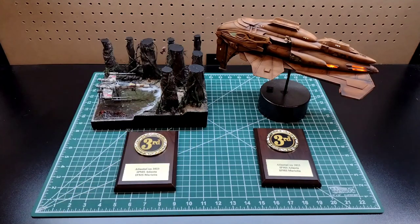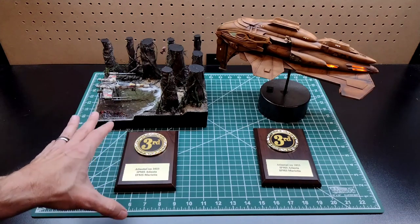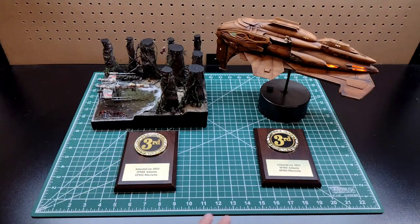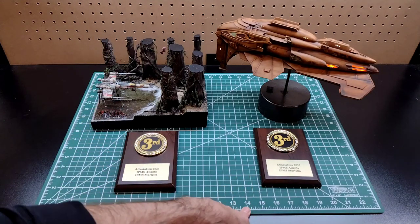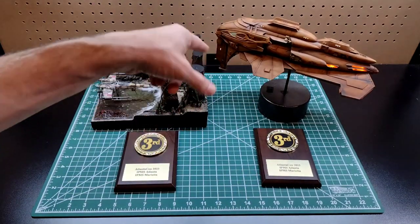Two here that I'm showing placed third. I got third in dioramas, I think it was miscellaneous dioramas, for my Dagobah X-Wing diorama. I got third in the sci-fi category with my old Monogram Kazon cruiser that I recently built.